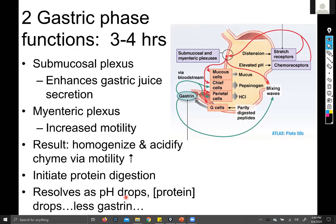Now, as pH drops, the concentration of protein drops because protein is being chopped up by pepsin into smaller chunks. And so the decline in the amount of protein provides less stimulus for gastrin release, you also get a decline in gastrin. So this is a little bit of an automatic negative feedback loop that just happens automatically as protein changes into smaller peptides.